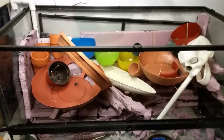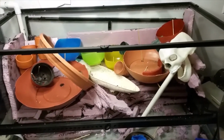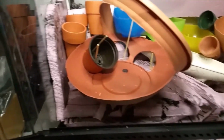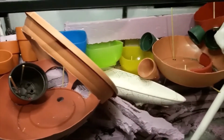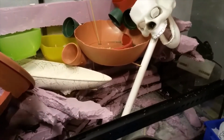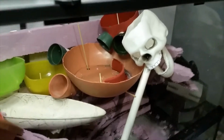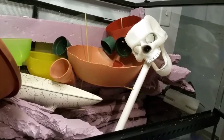Most of the foam, all the foam is glued into place with silicone, so it's not really glue, but whatever. This pot's glued into place. Most of the pots aren't glued into place. I'm going to come back tomorrow with the Great Stuff and coat everything in Great Stuff. And that pipe in the skull, that's not going to be there. That's just so I could prop it up with its mouth open. That'll be a water feature.